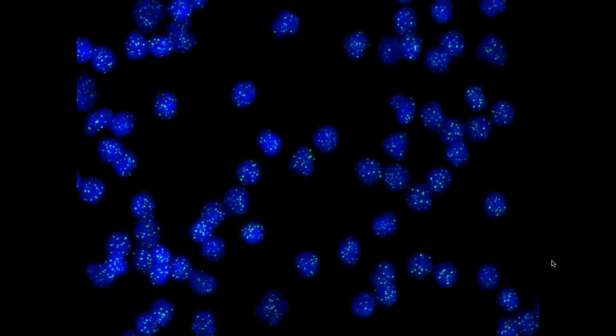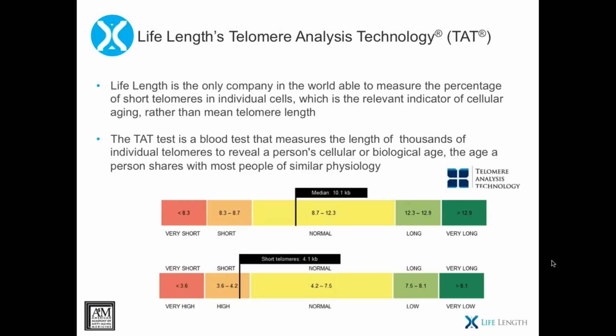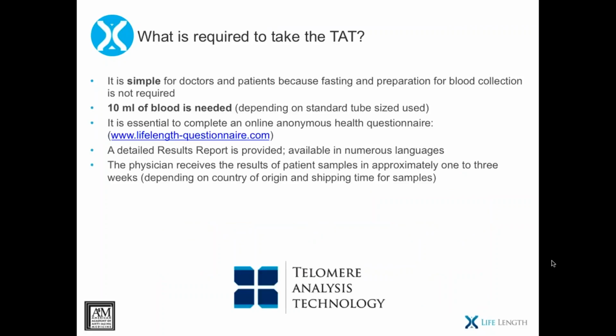This is a great picture because when I visited LifeLength and took a look at my own telomeres, what you see is this fluorescence. These fluorescent probes are basically hitting each of the chromosomes, and the extent to which they light up tells you how long or how short those individual telomeres are on the chromosomes. So this is LifeLength's Telomere Analysis Technology. And they're really the only company in the world able to measure the percentage of short telomeres in individual cells. And they look at 50 to 100,000 cells to be able to calculate both a cellular and a biological age. So it's a simple test.